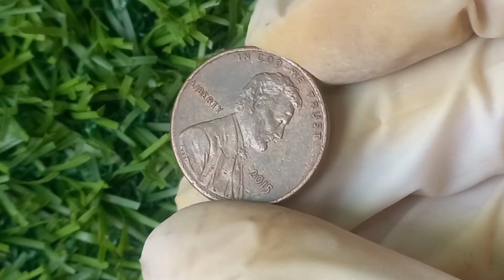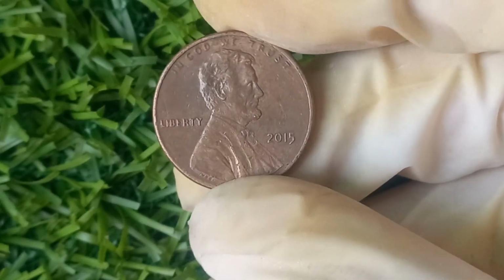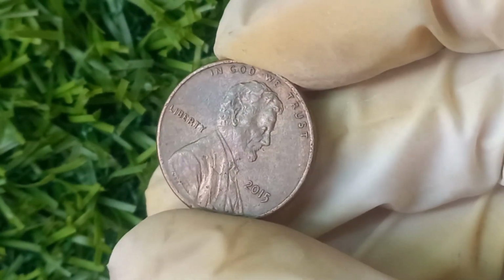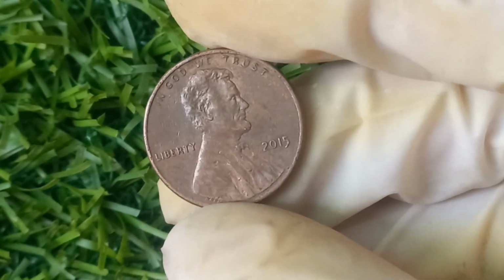Alright, let's hit the brakes for a second. Quick mental reset. If you're still watching, your curiosity has probably kicked in, and that's good, because you're about to learn exactly how to tell if your penny is the one worth $1.10 million. Step 1: the year must be 2015. The front must show Abraham Lincoln. Flip it to the back. It should have the Union Shield design, not the old Lincoln Memorial building.